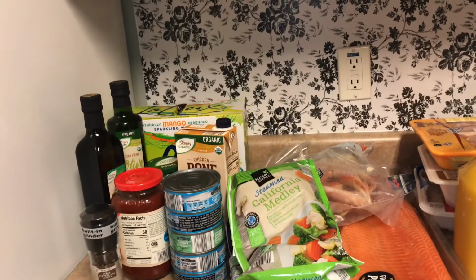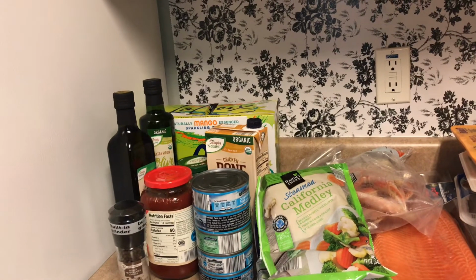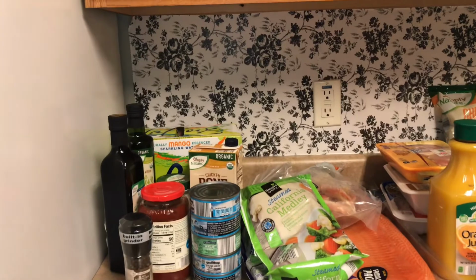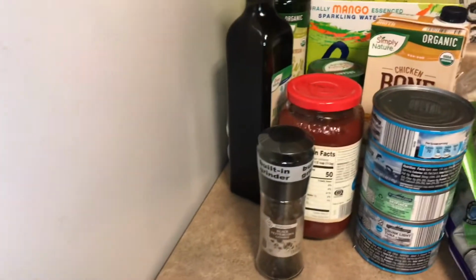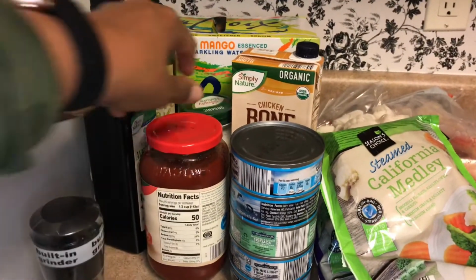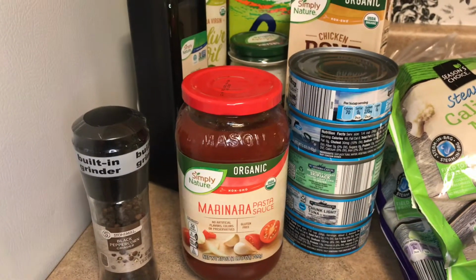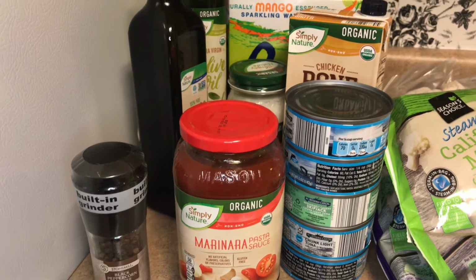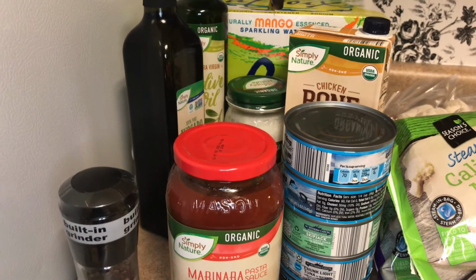So without further ado, I'm going to walk through what I picked up at Aldi. I spent $118.68 and got a lot of organic items and a lot of food. I also splurged on a few things that they don't typically have, and I like to pick it up when they do carry them. So I bought a pepper grinder, and I picked up some organic marinara sauce. It is really good. It's Whole30 compliant, and I use it as a base for sauces, for meat, for fish. It's just really tasty.